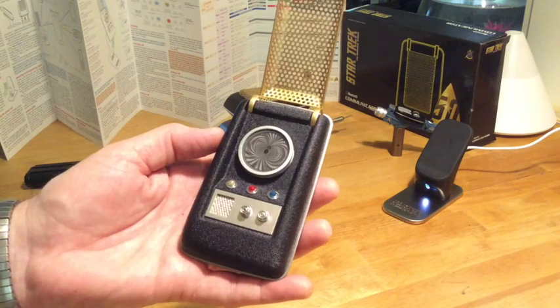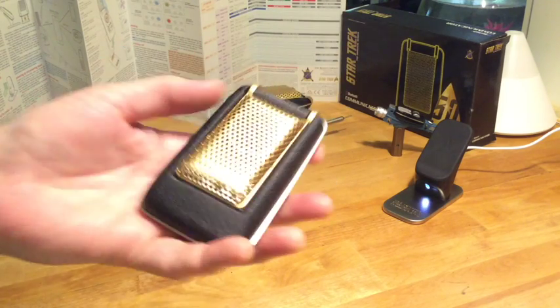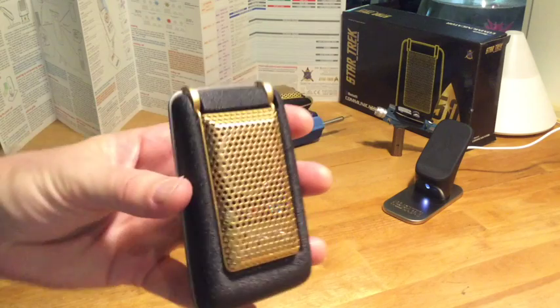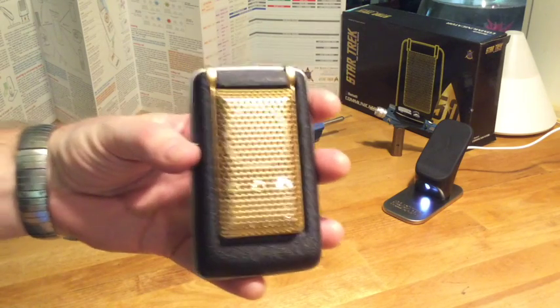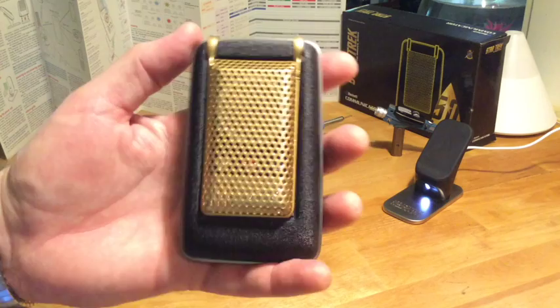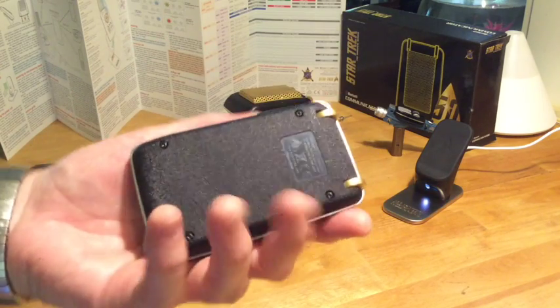Okay. So there you go. That's how you hear what the text was without a screen, because they're trying to stay faithful to the original prop where there was no screen. And that's how you do it.